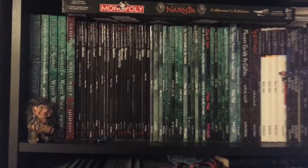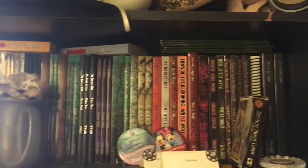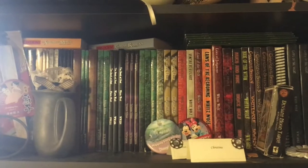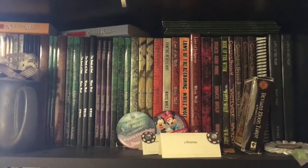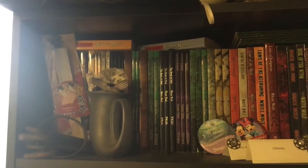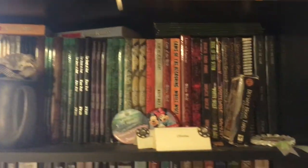We were actually playing in the Mind's Eye Theater system back before the newest revisions came out, so back in Revised, and this entire top shelf of the second bookcase is dedicated to just that, just purely Mind's Eye Society, or Mind's Eye Theater books from the old system.